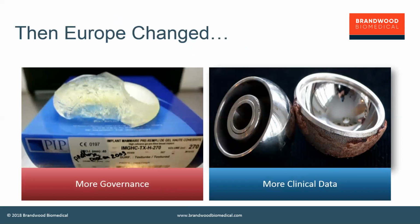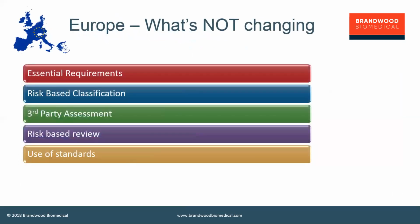So what we're seeing in Europe now is a transition to the medical device regulations from the old medical device directives. The key differences there are those two things. What is not changing is the basic regulatory model. The model that's used here in Australia will continue to be used in Europe. They will still have essential requirements, risk classifications, third-party assessment, risk-based reviews, and use of standards. None of that is changing.